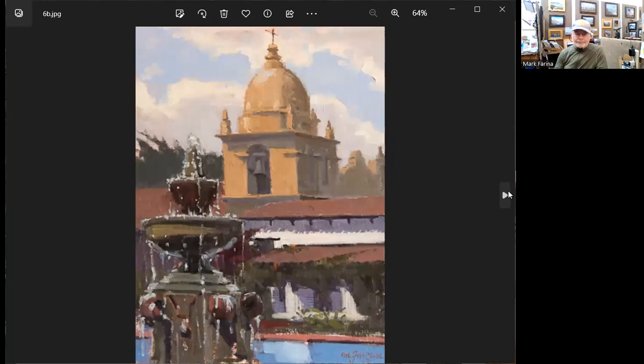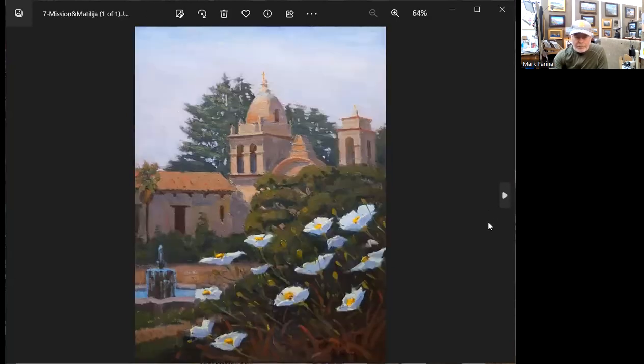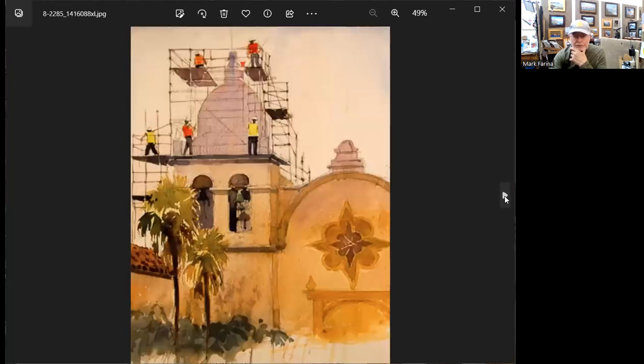This is in the courtyard, the fountain. There's two fountains, two courtyards. This is the other courtyard, the front courtyard, with the Matilija poppies, named after the veils that the Mexican women had to wear in church. This is kind of a fun little painting of the Mission.